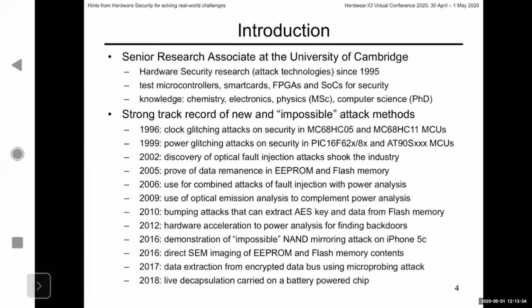Just a quick introduction on my background. So I'm a senior researcher at the University of Cambridge, and I do hardware security research, mainly attack technologies, since 1995. I test various microcontrollers, smart cards, FPGA system on chips for security. And I have a broad knowledge from chemistry and electronics to physics and computer science.